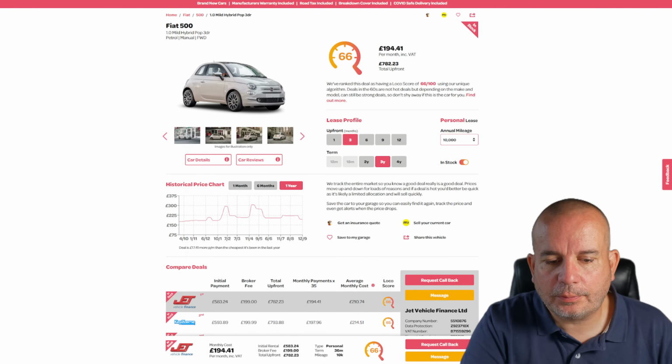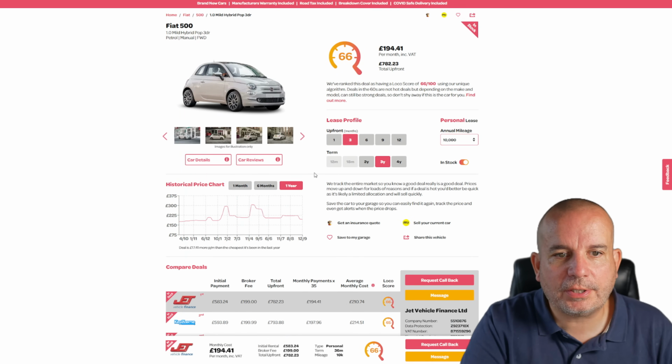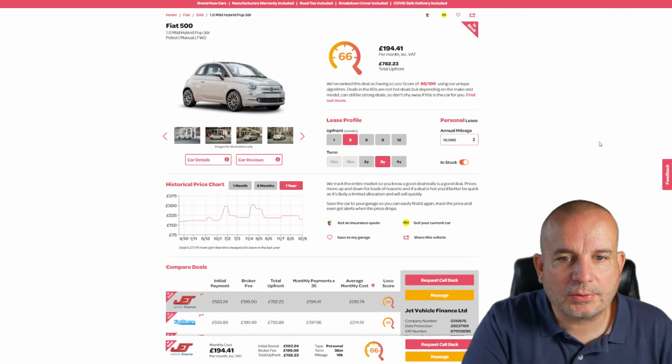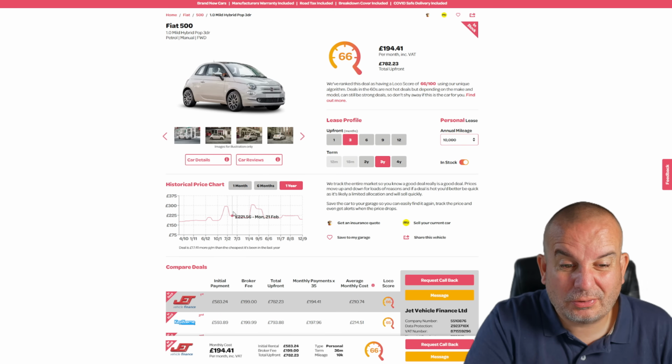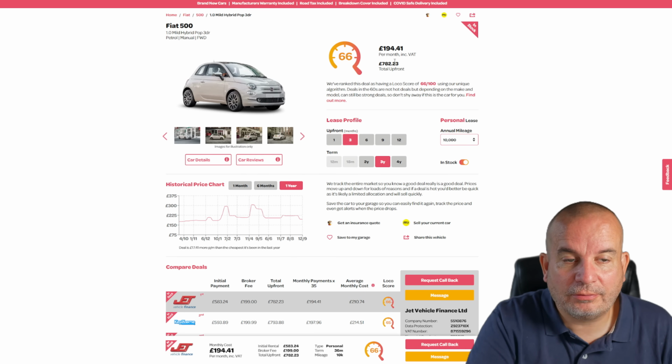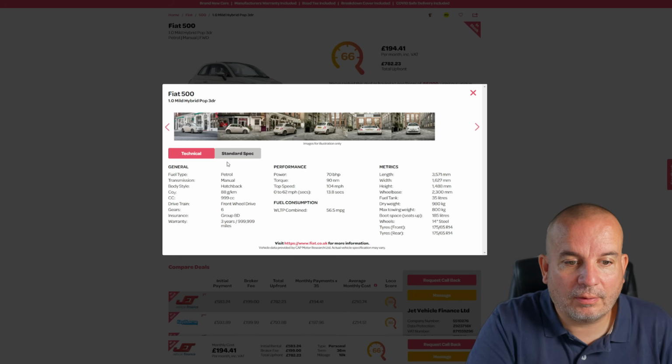Okay, so we're starting off here with the Fiat 500. We've seen the Fiat 500 in the past. 782 up front, 194 a month. This is the 1 litre mild hybrid pop 3-door petrol manual front wheel drive. As you can see, the price at the moment is about as cheap as it's been in recent times. So it's been 293, 221, 306, 270, 220 just last month, 194 quid, 782 up front.